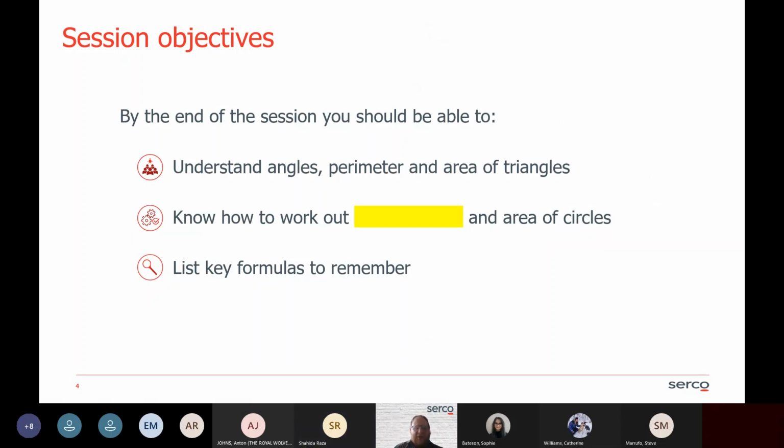And I've covered that up because I'm going to ask you what that word is in a short while. So if I tell you now, you'll have the answer already. So something about circles, including the area. And we're going to talk about the formulas that you use. And that's one of the key things why people may say that triangles and circles particularly are maybe a bit harder in terms of shape and space and perimeter and area, is because you do use formulas. So I'll be covering those.